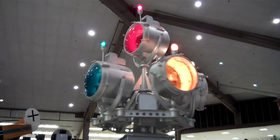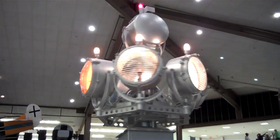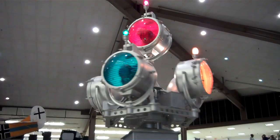Around here, and what can you see? Green, that represents the fuel's wide open. But the amber, that's the fog, rain, be careful.